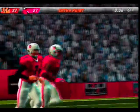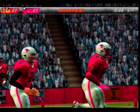I tell you, this is why the NFL is so popular. There's a fine line between average teams and good teams. Games like this prove that.